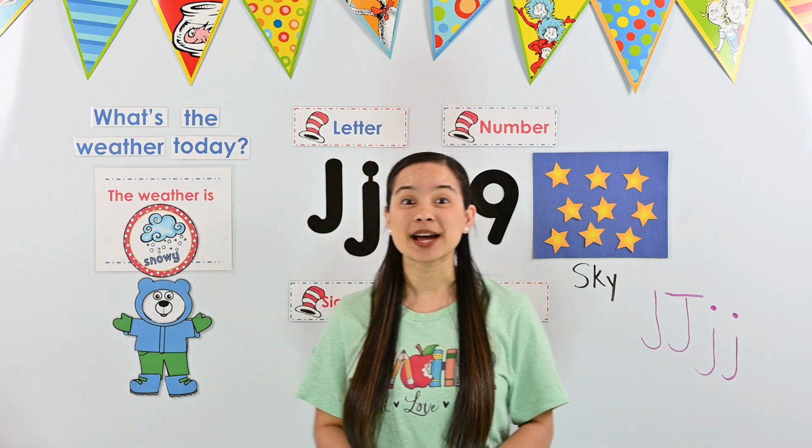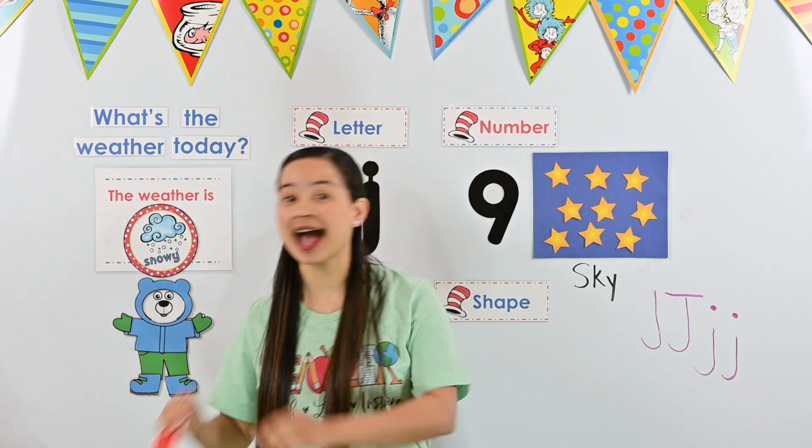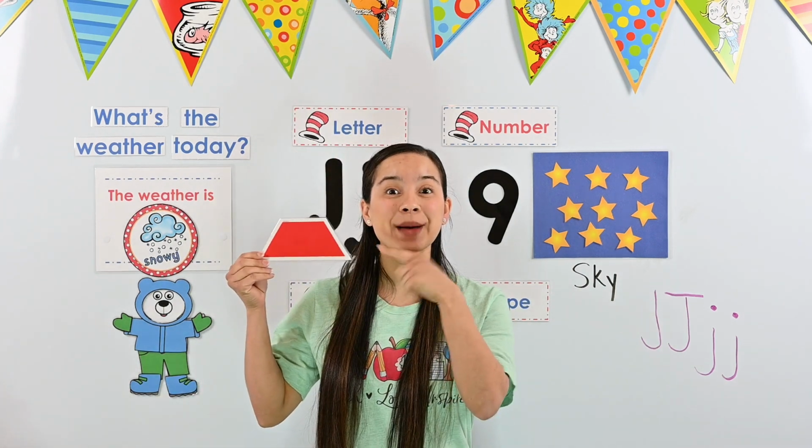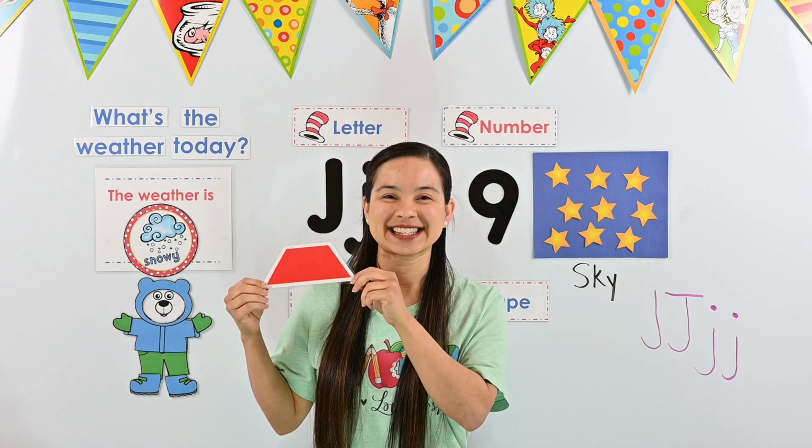Okay, now it's time to move on to our shape of the day. This week, we've been reviewing shapes that we've already learned. Today, we are going to be looking at the trapezoid. Can you say trapezoid? Excellent.